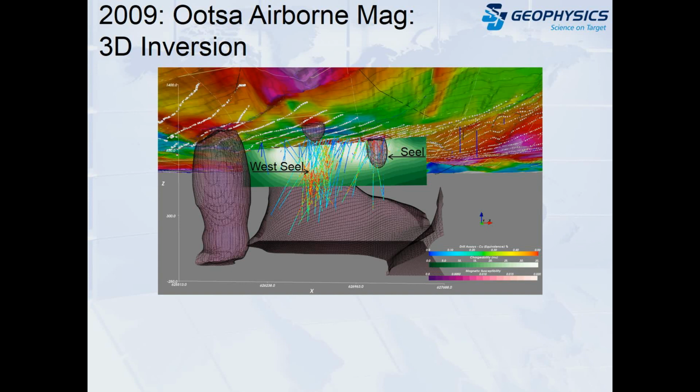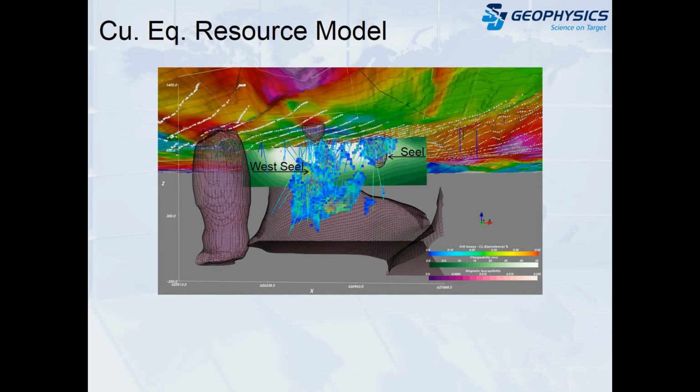The only thing I'll show is that the seal itself has this magnetic anomaly there, and the mineralization is kind of around it. And there's the west seal, which doesn't seem to have a magnetic anomaly, which was kind of surprising because it seems to have a fair bit of magnetite with it. And there's the resource model you can see over there, the seal and the seal west. So most of the resource here is a little bit deeper.